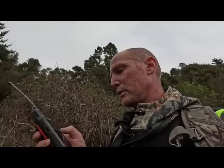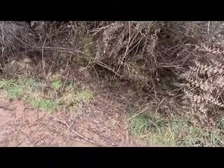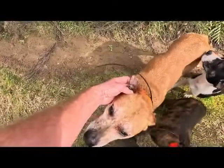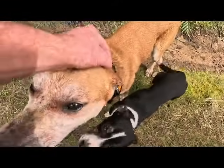Bit of fun anyway. Meters back that way now. 100 meters might not sound like much, but through that Blackberry it's pretty rough. So he just popped out. The ears get a bit of a hard time in that Blackberry there, so they don't seem to mind it though. They just bash their way through.